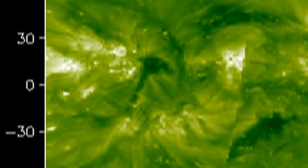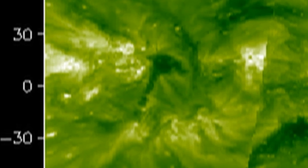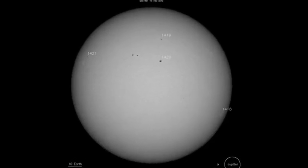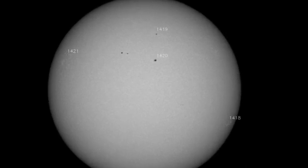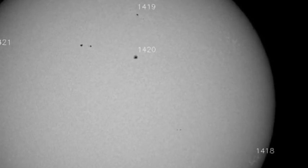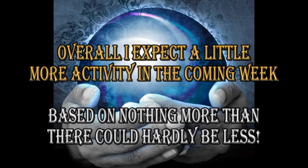Our best bet, in the short term at least, is this newly developing region. We will be losing region 1418 over the west limb in a day or two, and by that time region 1419 and 1420 will be on the west limb. So I'm forecasting solar activity to increase in the coming week, based on nothing more than it would be hard for it to get any quieter.